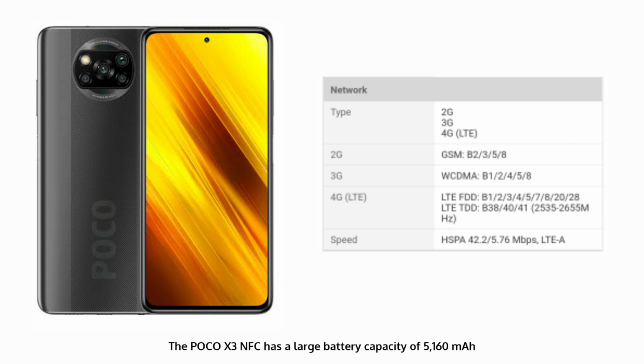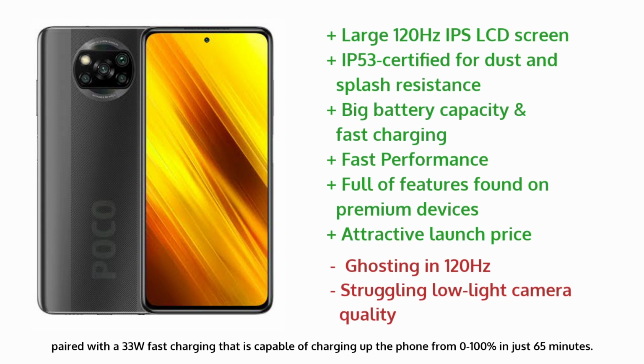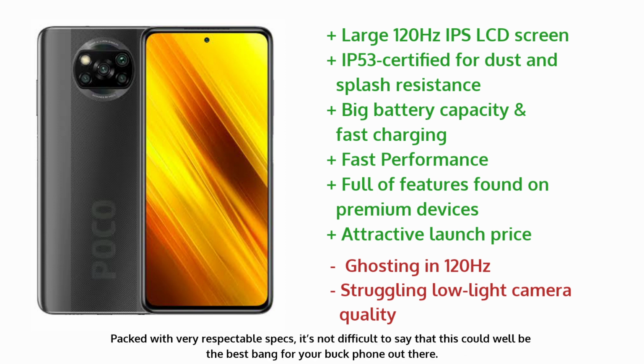The Poco X3 NFC has a large battery capacity of 5160mAh paired with 33W fast charging that is capable of charging up the phone from 0 to 100% in just 65 minutes. Packed with very respectable specs, it's not difficult to say that this could well be the best bang for your buck phone out there.